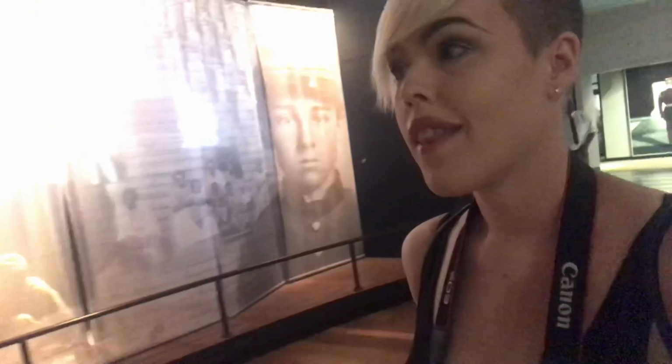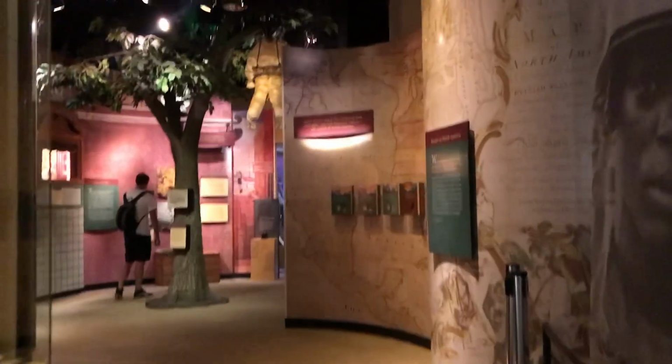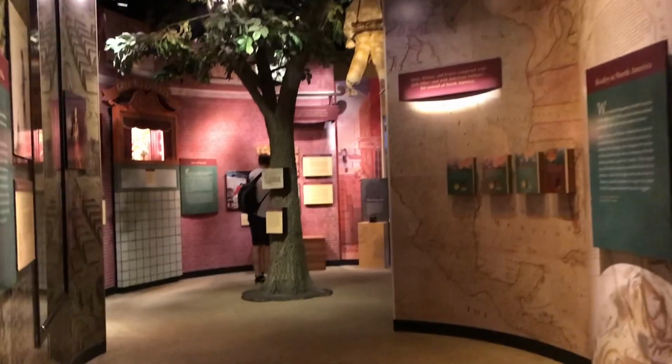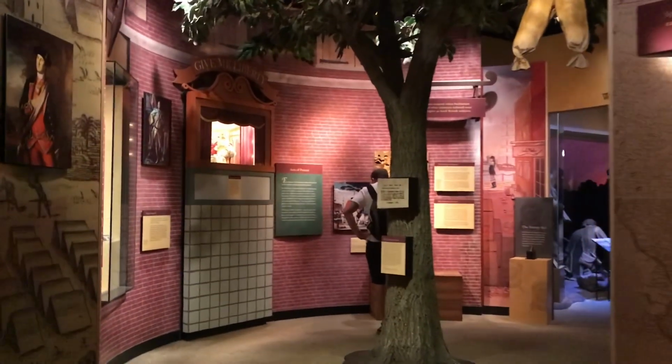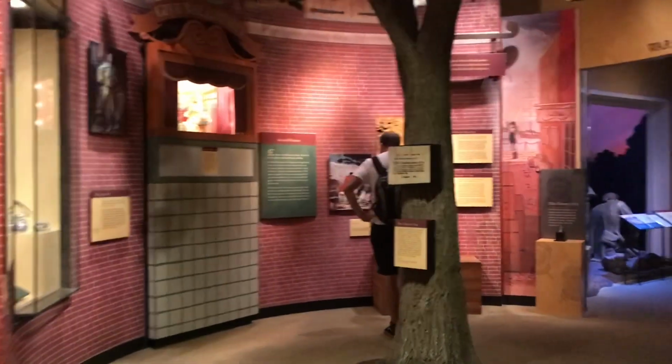Onward and upward we go. And since we went upward, we're now at the Price of Freedom: Americans at War. Despite the fact that this is a pretty dark subject matter, this particular gallery was one of my favorites. And I think that was because the way that it was put together, it really intrigues you.